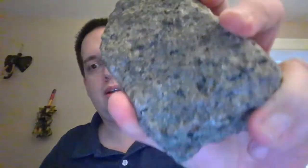Here's another rock, and if you look very carefully, you can see different colors. You see some lighter and some darker spots on here. And that tells us that it's got different kinds of minerals in here. When you look at those minerals, sometimes they have big blotches like that. Other times it's hard to tell. These rocks are made of the same thing.